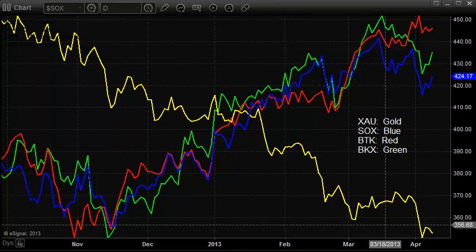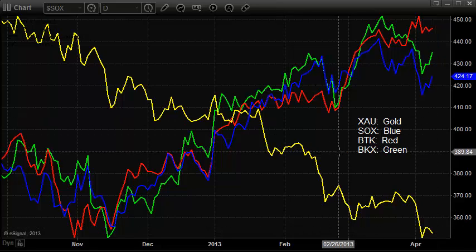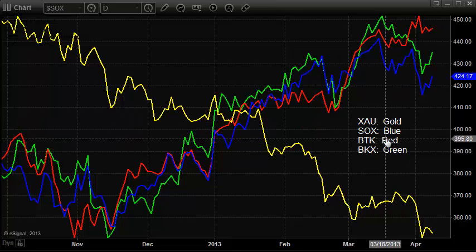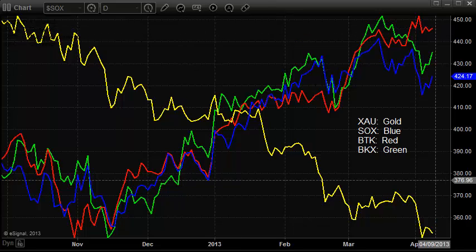Now looking at the multi-sector daily chart, you can see that gold is still kind of the whipping boy and still a source of funds. We had pretty good performance today from both the BKX and the SOX on a relative basis, but the BTK index, the biotechs, were really still kind of weak, and they're much more overbought than the other sectors, so that really should come as no surprise. I'm still watching the BTK issues on a regular basis for some potential rollovers.